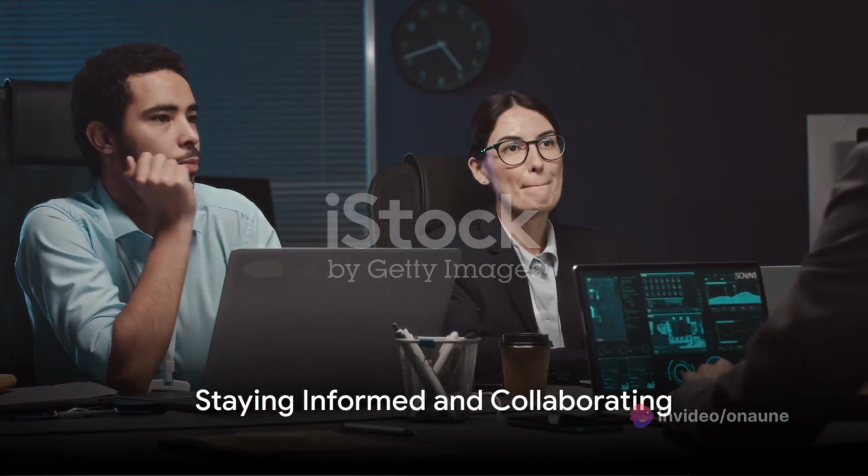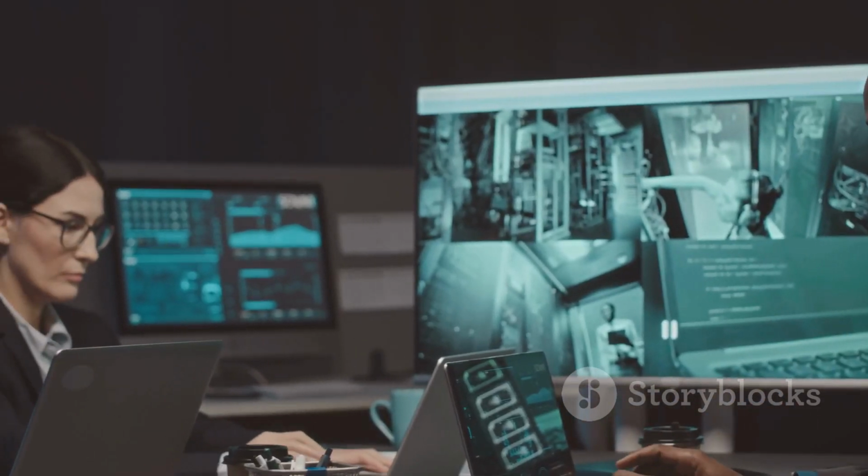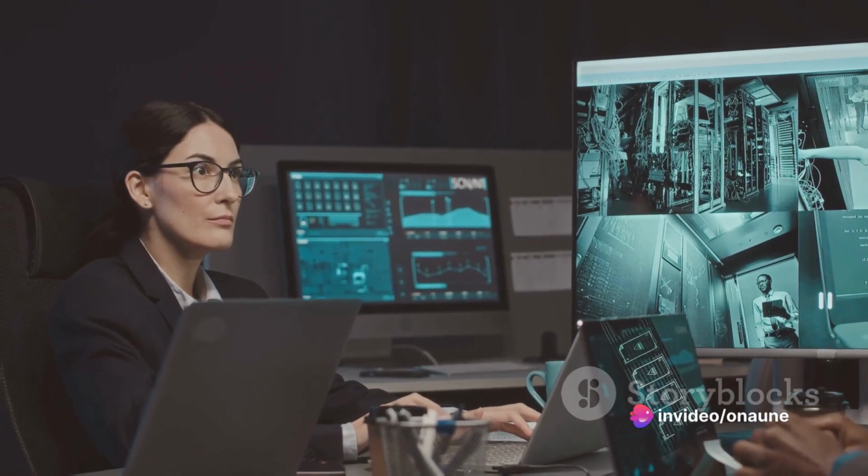Finally, stay informed and collaborate. Keep abreast of the latest cybersecurity trends, threats, and defense strategies. Join industry groups or forums to share information about threats and best practices with peers.